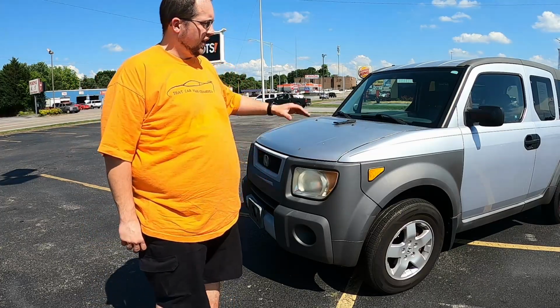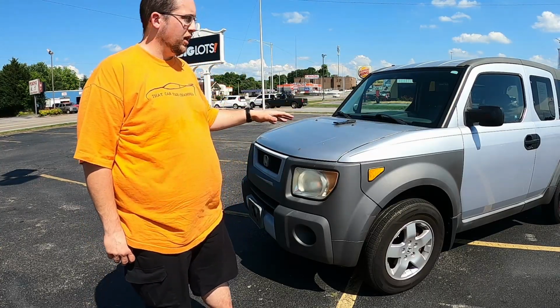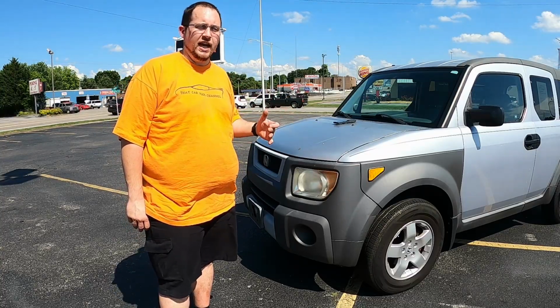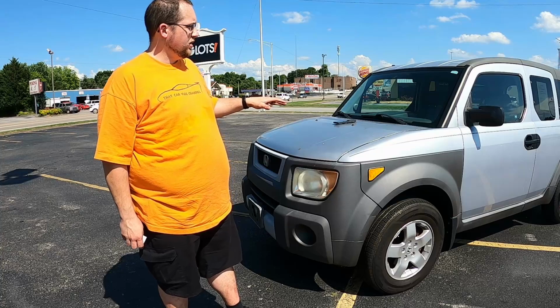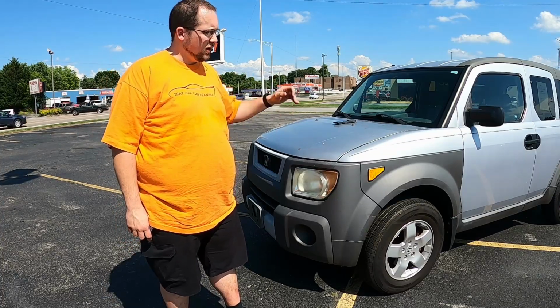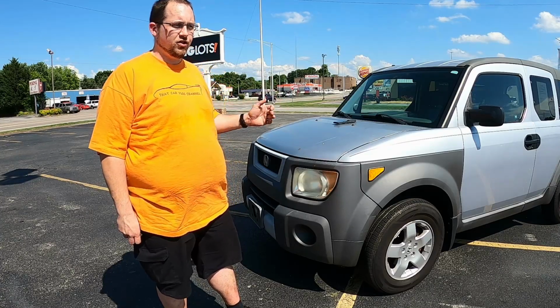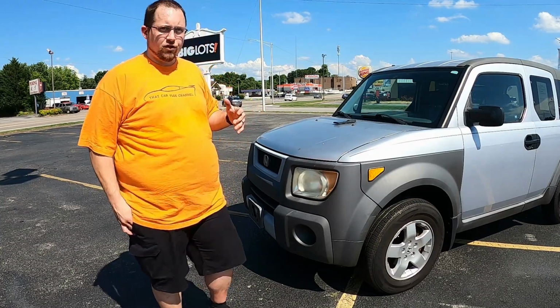Now let's talk a little bit about trim and updates for this car. Now this is your EX trim level of the Element. This is not your base level. The base level will be your DX. Your EX came standard with your cruise control, power mirrors, alloy wheels, ABS, and those driver's seat back bungees that I showed you earlier. Talking about updates throughout the years.